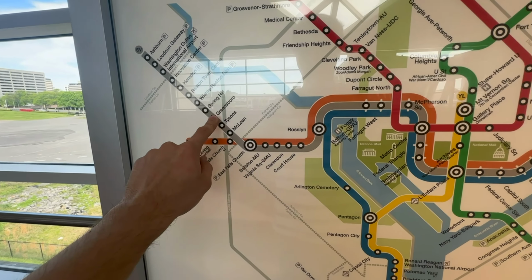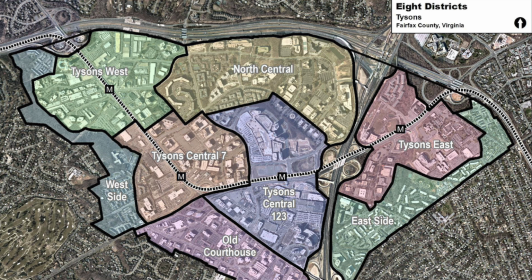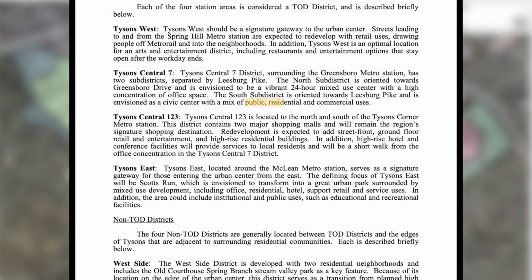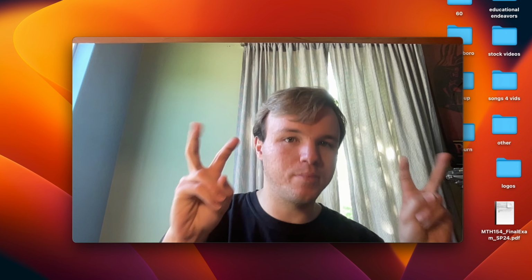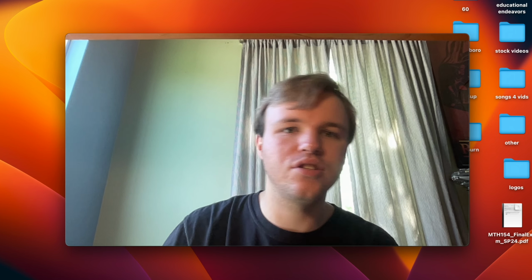on the Silver Line. The Greensboro Station is at the center of Tysons Corner 7, one of the 4 districts where Tysons is in the process of building commercial, housing, and public spaces in close proximity to metro stations. The northeast side of the station is what I'm calling modern suburban urban. You got tall glass buildings, you got narrow streets, but not many people.